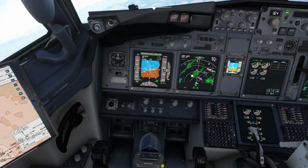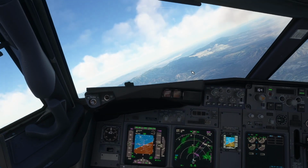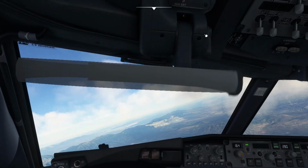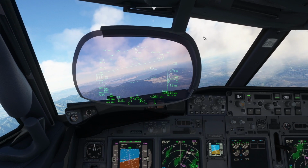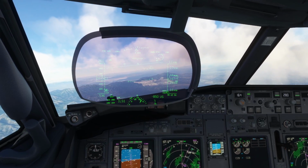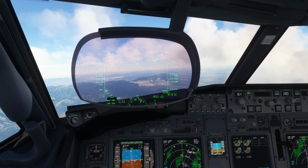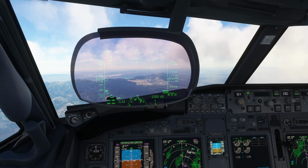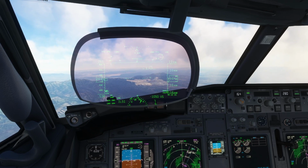Returning to the arrival, we're now passing Fairfield and descending using VNAV to 11,000 feet. In front of us, we can now see the Bingham Canyon mine and open pit copper mine on the Oquirrh Mountains. The mine, known more commonly by locals as the Kennecott Copper Mine, is the largest man-made excavation and deepest open pit mine in the world.